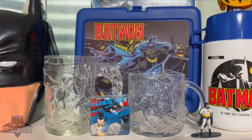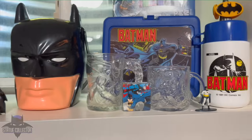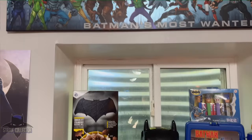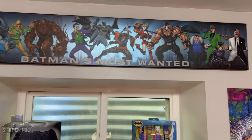Some of the McDonald's cups came out from, what was it, Batman Forever. Batman and his rogues gallery.